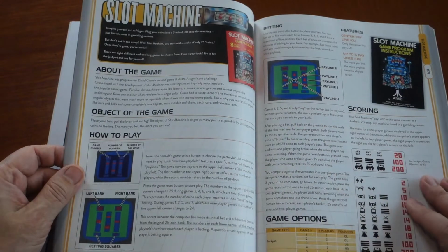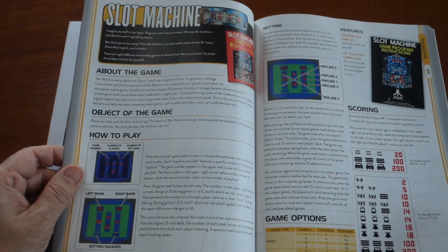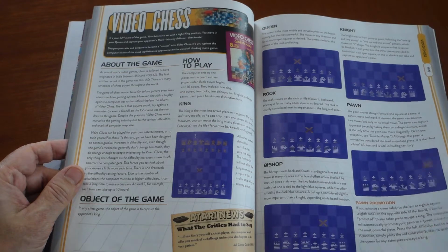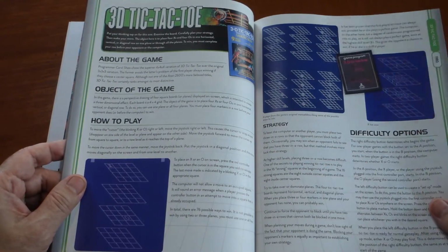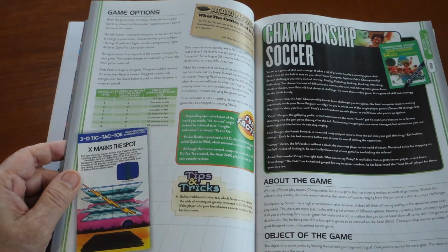It reminded me a lot of the Atari 2600 Encyclopedia Volume 1, which came out a couple of years ago, which was a little bit more ambitious, I think, than this, because he was trying to do all of the games. But I do look forward to what they put out next.